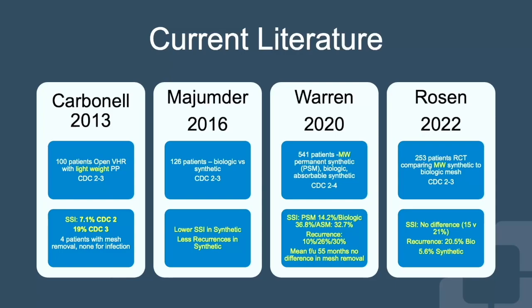3 years later, Majumder did 126 patients, this is retrospective, biologic versus synthetic mesh in CDC 2 and 3 wounds. Again, not maybe what people thought they would find, but a lower SSI rate in synthetic mesh and fewer recurrences in synthetic mesh. Adds a little bit more to the data.